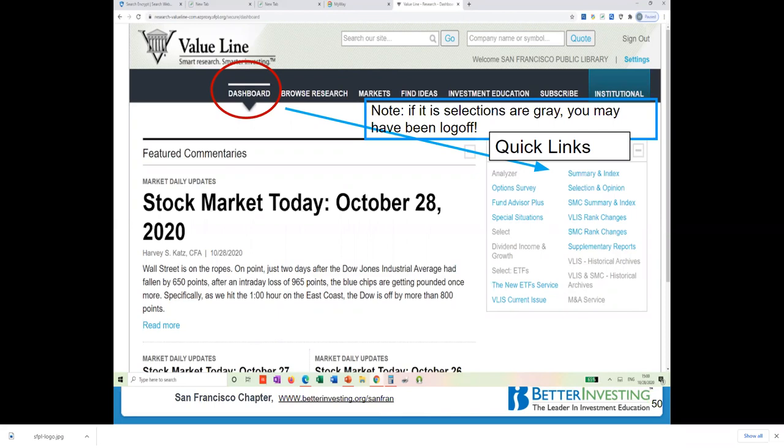Thinkorswim by TD Ameritrade. You can Google paper trading options. Oh, she's answering somebody else's question. I don't see any more questions. Does anyone else have one for Harriet?